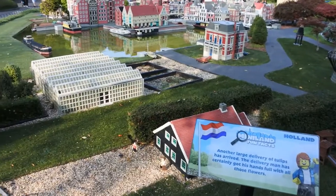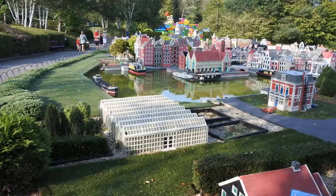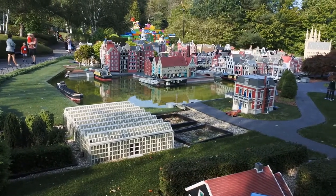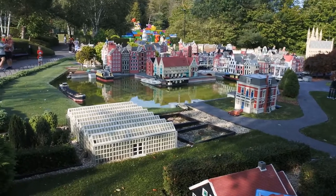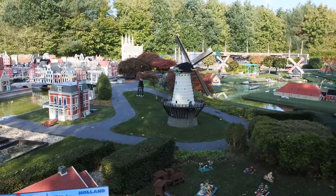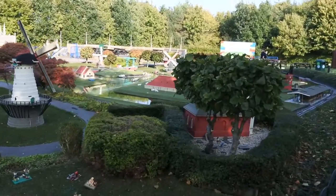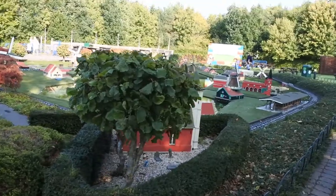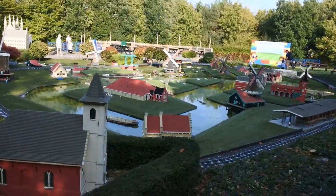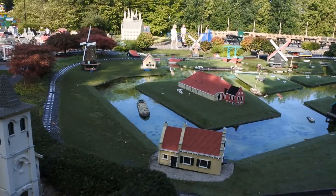So we're currently in Miniland at Legoland, and in this wonderful creation we have lots of different countries represented by the wonderful Lego artists, and this is currently Holland. As you can see we have the characteristic canals and the beautiful buildings that are so memorable to me, because we've had quite a few wonderful trips to Holland and to Amsterdam in particular. And if you look over here you'll notice a windmill, which again is very characteristic of Holland. If we have a walk along down here you'll see there's a lot more of those windmills.